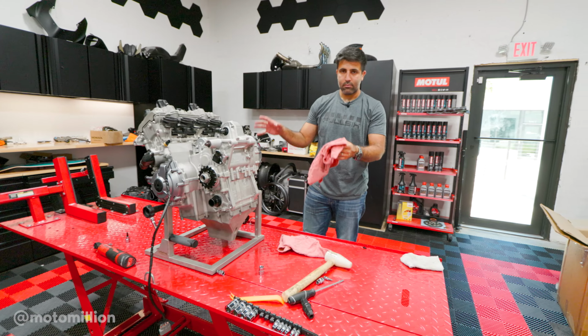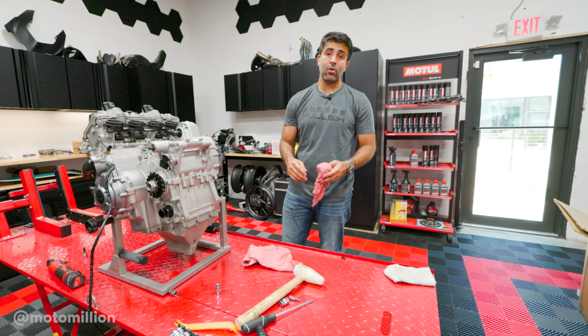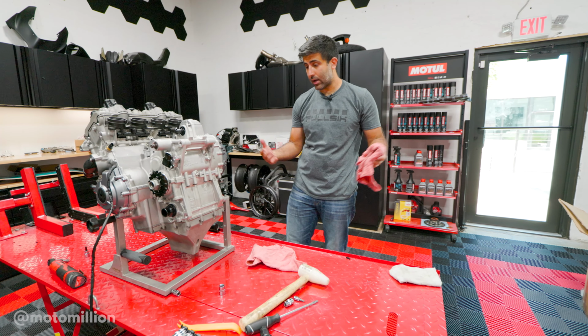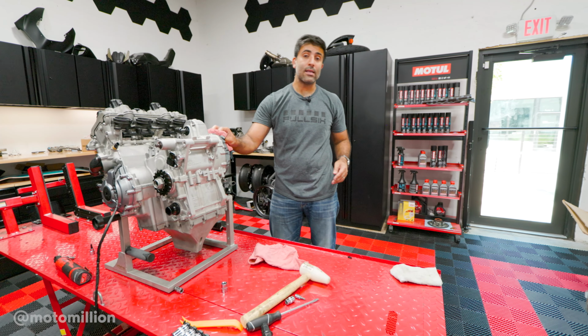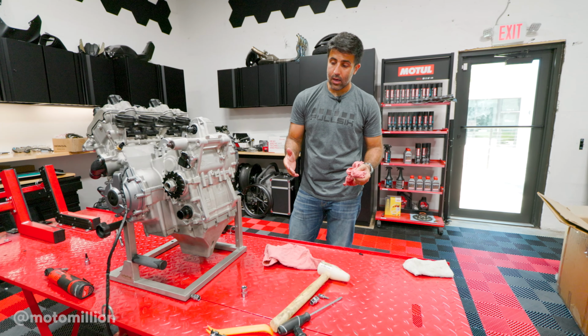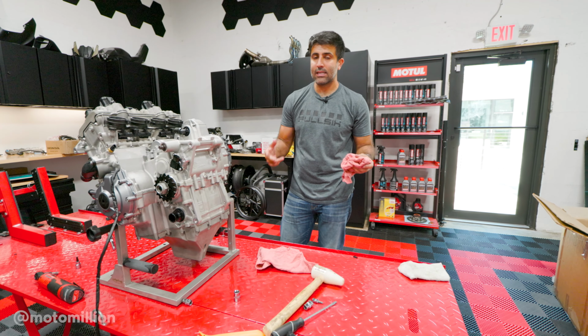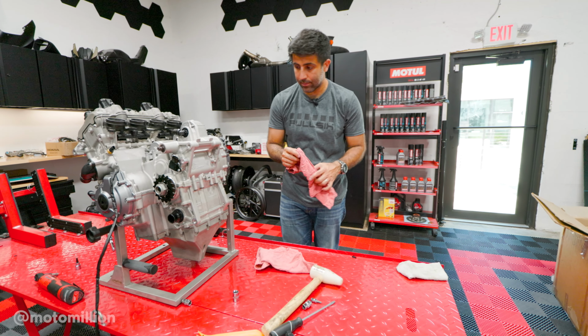Okay, so the engine's put back together. Let me answer a question that might come up. Some of you guys might turn around and say, why didn't you fix the engine? So here's the thing. None of the other cylinders are scored. 1, 3, 4 are fine. Cylinder 2 is the one that was the problem.